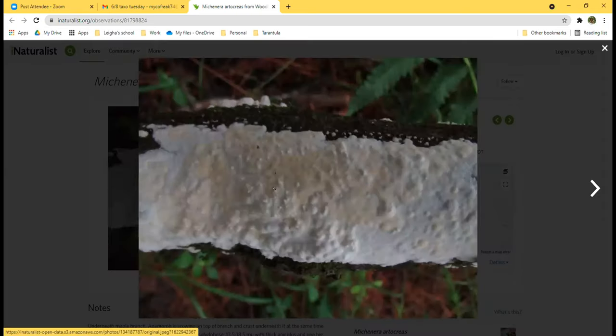Okay, so I went to Franklin Parker, just to the area near the railroad and the creek. And at the edge of the swamp, there were some branches on the moss. And I found Michenera artocreas, which is a crust, and it could grow both forms at the same time. So underneath the branch, you see the proper crust. On top of the branch, and you can see it here in this photo, is the asexual stage, which used to be called Crostroma subgiganteum. You'll see the photo. So the crust underneath and the asexual stage on top of the branch.